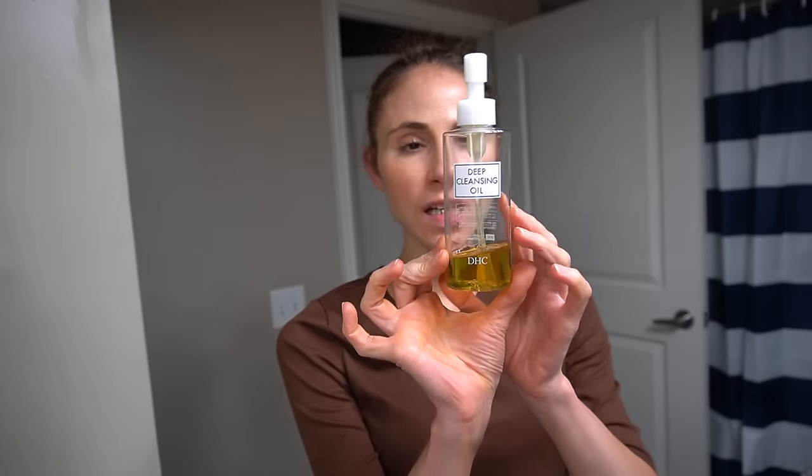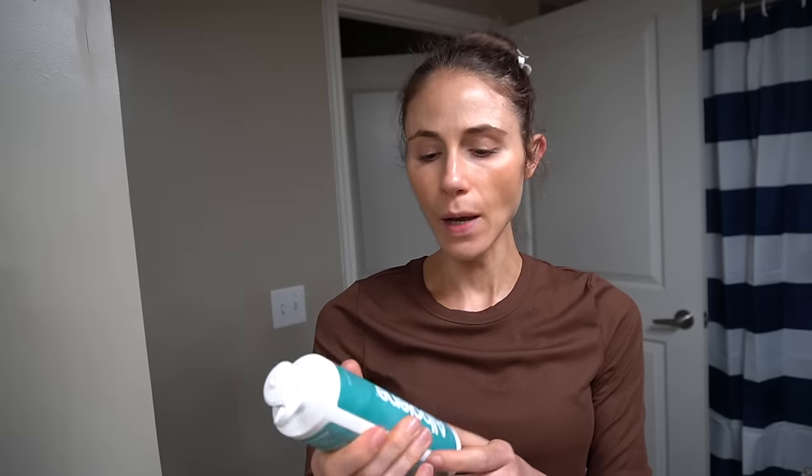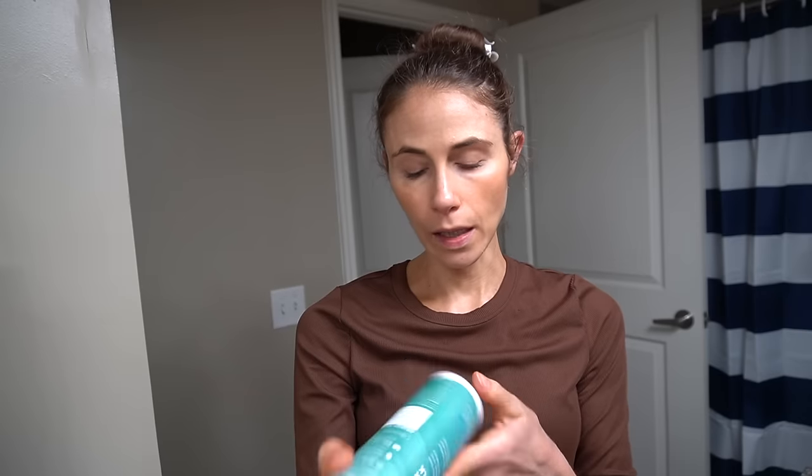I'm fixing to hop in the shower, and I am actually going to use the Albaline Hydrating Micellar Milk as a first step for my double cleanse. I'm actually almost finished with the DHC Deep Cleansing Oil. I have really been enjoying this, but I pulled this out to feature in my affordable dry skin video, and so I want to finish it up because I bought this a while ago and I still have quite a bit of it left. It's a really good product.